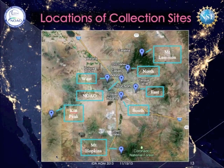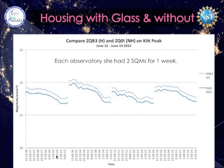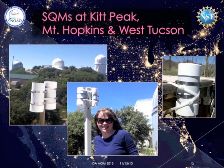Okay. And here, at each of the observatory sites for about a week or so, we made sure we had two SQMs, one with and one without housing, just again to test things out. And sure enough, there's similar responses with about 0.15 difference between with and without the housing, just to make sure things were functioning correctly. Okay, and so here are some of the images. This is on Kitt Peak, and this is at Mount Hopkins, and over there is the western part of town at something called Camp Cooper, which is an environmental center.